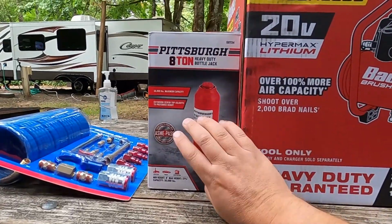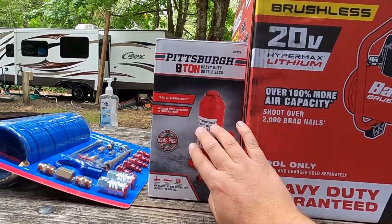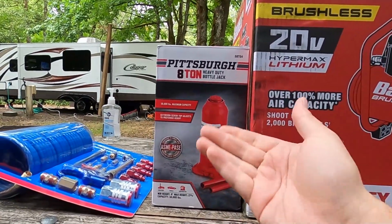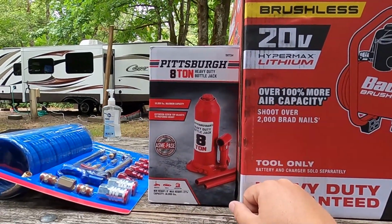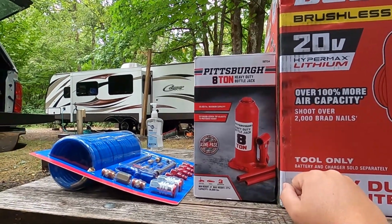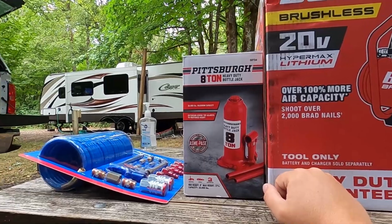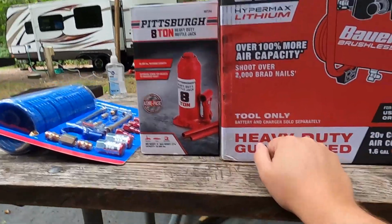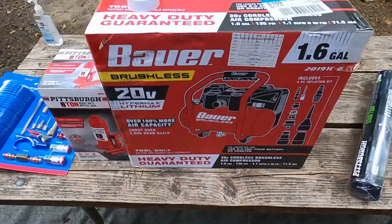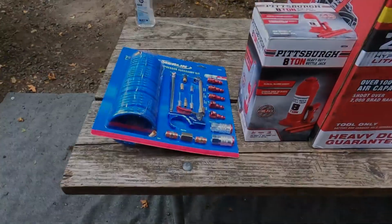Also have this 8-ton jack. I wanted a 4-ton, but they only had 8-ton. It was only like an extra $8. So I have the 8-ton, which is more weight than the entire RV and possibly even the truck, so that should easily do the job. Now I just have to get these batteries charging right away so we can get air in that tire. That's the most important thing right now, so the sidewall doesn't get damaged.